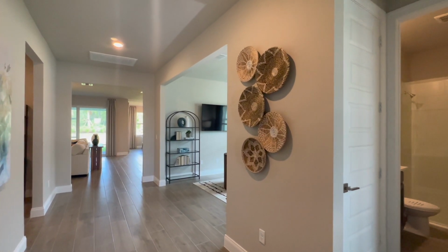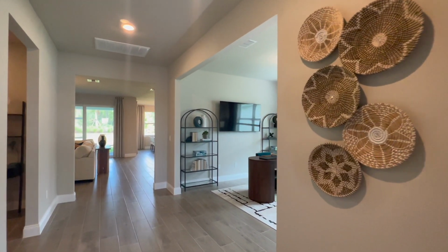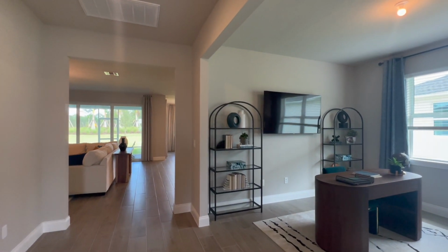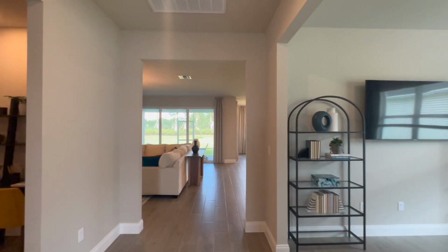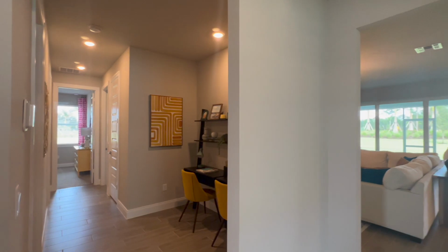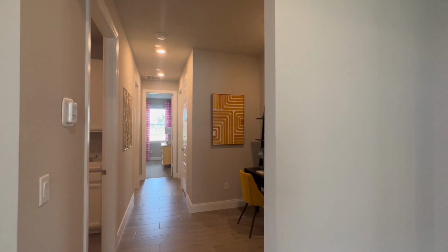And all of their homes come standard with hurricane impact windows, spray foam insulation, granite countertops throughout the home with the option for quartz, 8-foot doors, 42-inch cabinetry, and a smart home technology package. They also have some home sites with waterfront views for a premium.